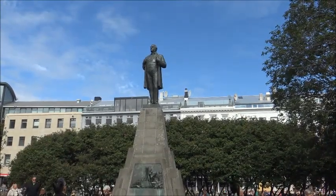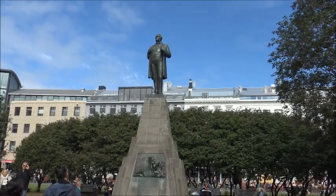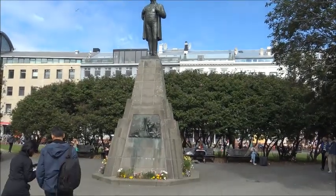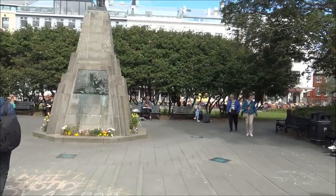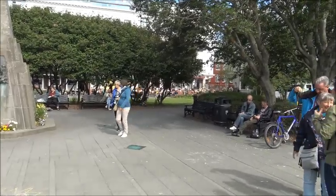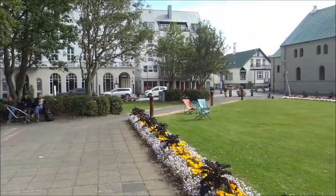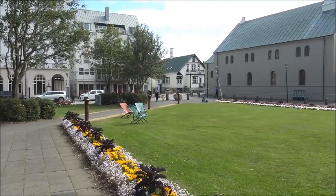This is the main square next to the town hall in Reykjavik, the statue of Jon Sigurdsson, who was the leader of the Icelandic independence movement in the 19th century. This is a square where traditionally they've had demonstrations. For instance, when the Icelandic economy collapsed in 2008, there were big, big demonstrations here. Now it's a very pleasant park. Even have chairs here, we can sunbathe on the grass. Yes, you can sunbathe in Iceland sometimes.